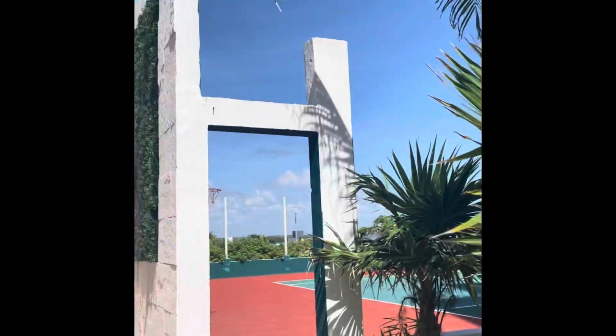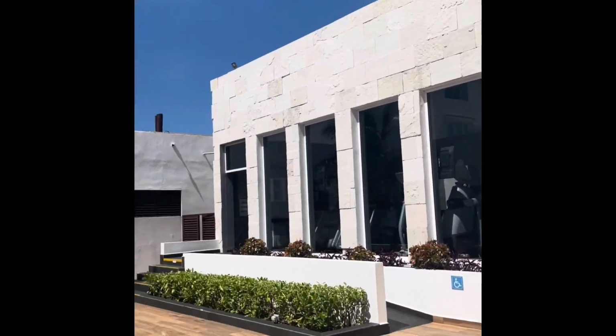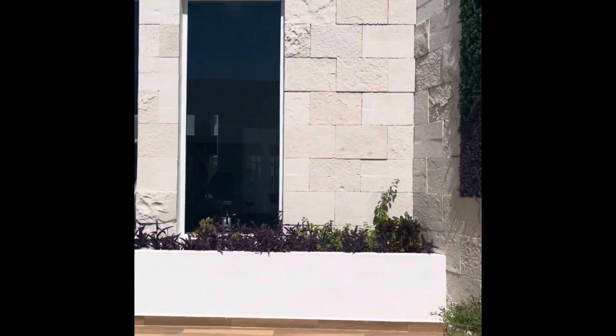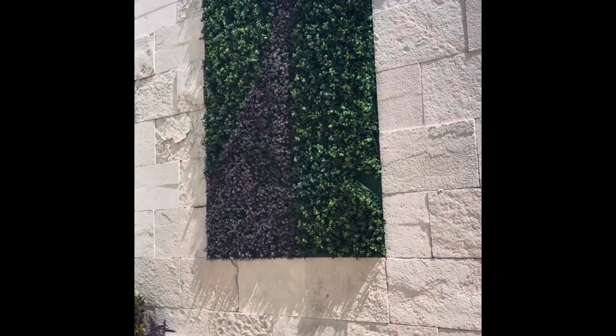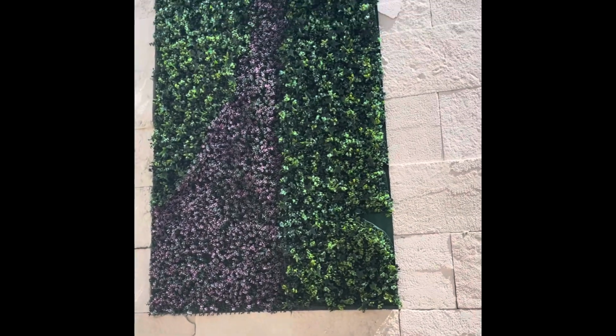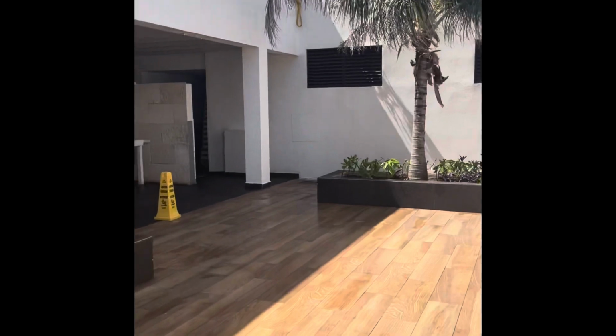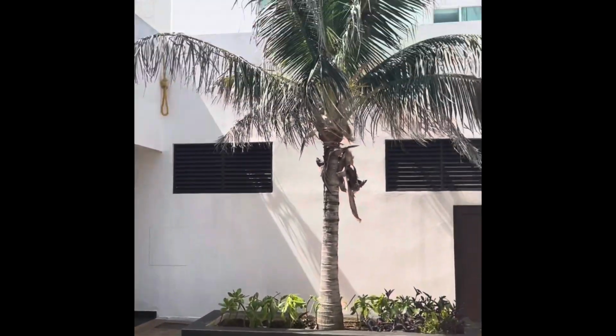So this next clip is the gym. This is the gym, y'all. The gym was fabulous. It was just so amazing, and it was right outside my room and my suite. And this is a beautiful, I'm not sure what that's called, but yeah, it was fabulous.